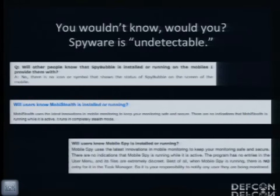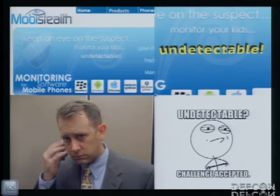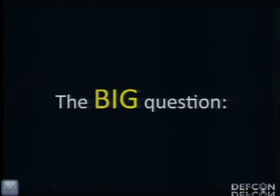And according to the websites, all this stuff is undetectable. They all make the claim: we cannot be detected by the user. Undetectable. Challenge accepted. Okay, we'll see if you're undetectable.